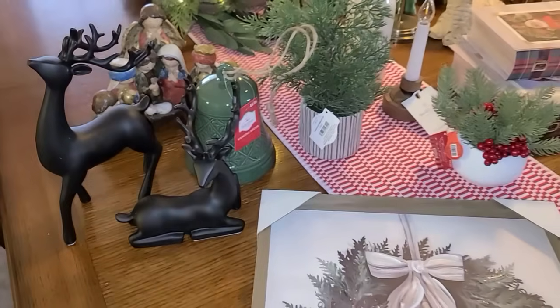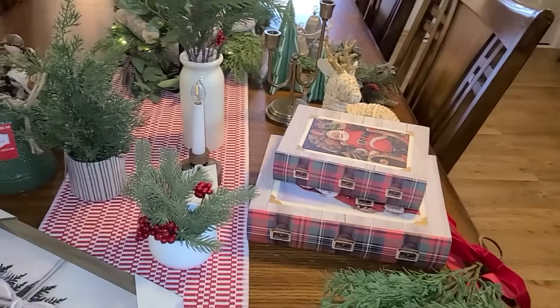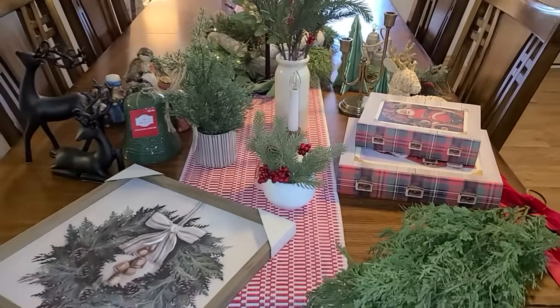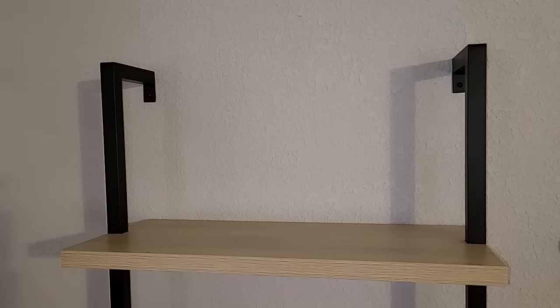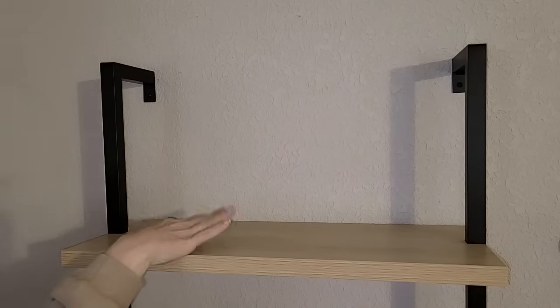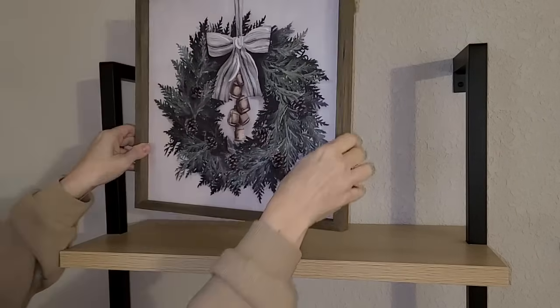Okay, so that's pretty much all the new items I have. You'll see my old items as I'm decorating that bookshelf. So let's get busy and see what we can come up with on our bookshelf. Okay, I like starting on my top shelf when it comes to this bookshelf and kind of working my way down. And I love having a picture to start with. So we're going to top it off.